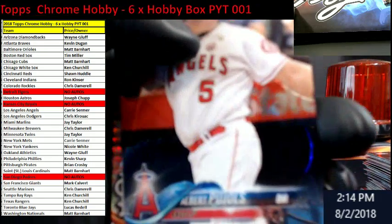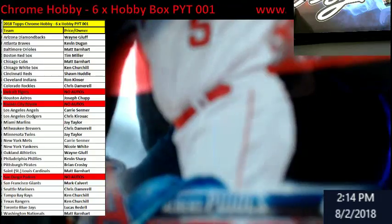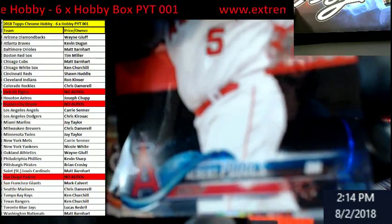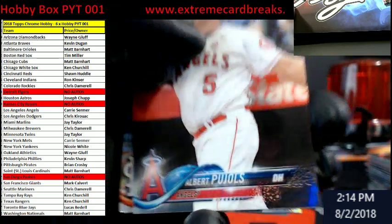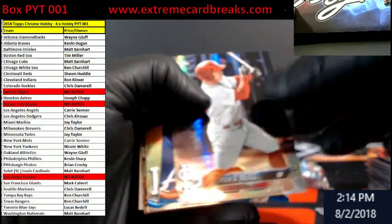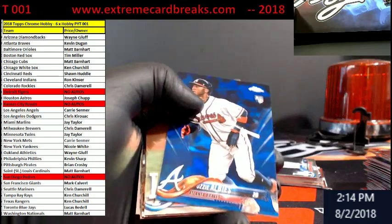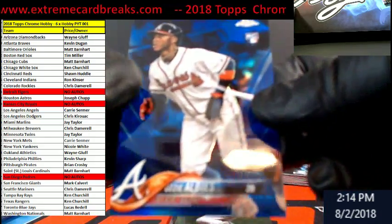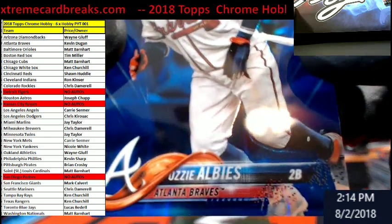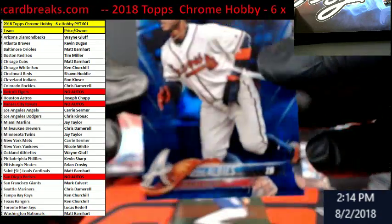Hooey. Come on, Pujols. Pick up. There we go. O'Neill for the Cardinals, Prism. Followed by an Albies rookie blue. That's numbered to 150. That's nice.